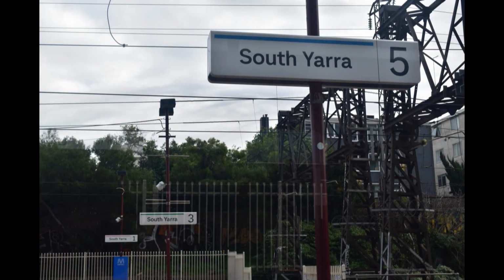Later on, in the journey back to Flinders Street, I noticed this little detail at South Yarra, in the form of different colours on the station's signs that relate to the different lines serving each pair of platforms. Light blue for Cranbourne and Pakenham, green for Frankston, and pink for Sandringham.